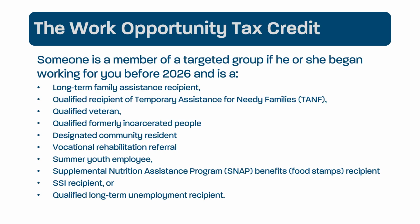Displayed here you will find those that are considered targeted groups, which includes recipients of Temporary Assistance for Needy Families, Supplemental Nutrition Assistance Program, or Supplemental Security Income. It also includes those that have been unemployed long-term, veterans, and summer youth employees.